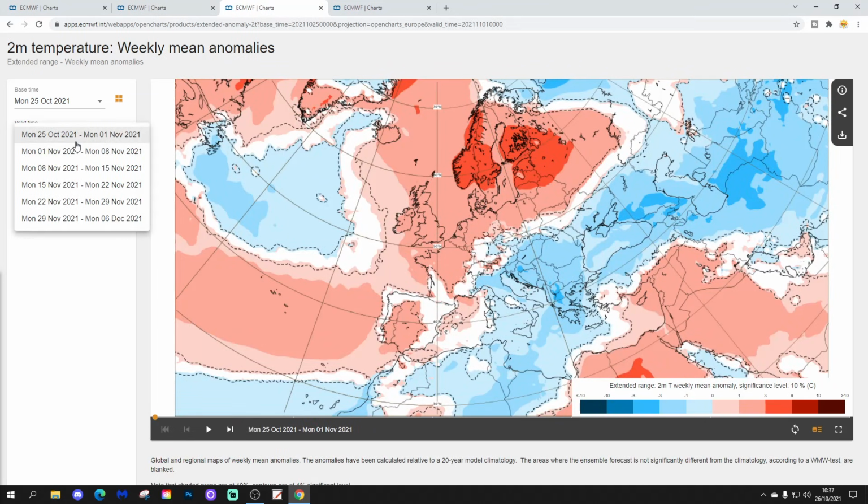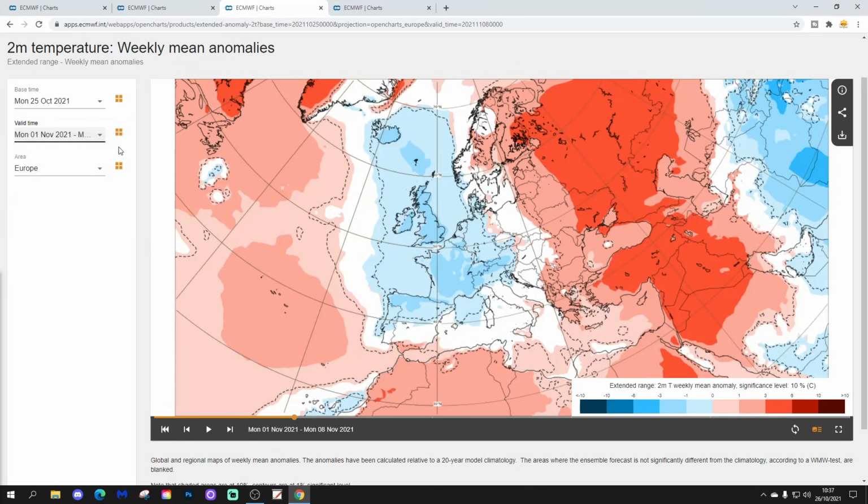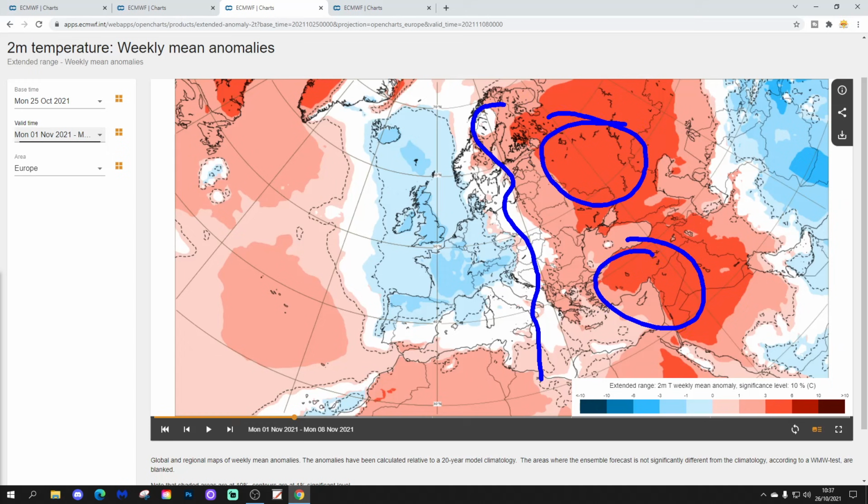The week 2 temperature anomaly looks like that. Real flip around. So it's still an east-west split, but completely different compared to week 1. So Eastern Europe suddenly goes significantly warmer than average, especially again through western parts of Russia and then down into the southeastern core of the Mediterranean, towards the Middle East, where we get it significantly warmer than average, 3 to 6 degrees above average.